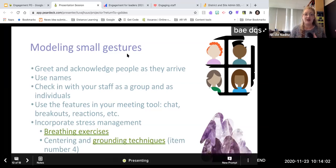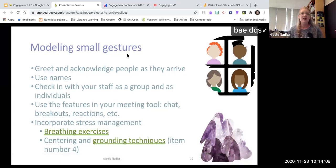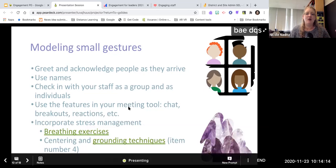And I know some of our systems are using Google tools, and some are using Zoom, and some are using Microsoft Teams, but all of those tools have things we can leverage in order to allow people to interact and engage with us. And then we can incorporate stress management techniques into the work we do.